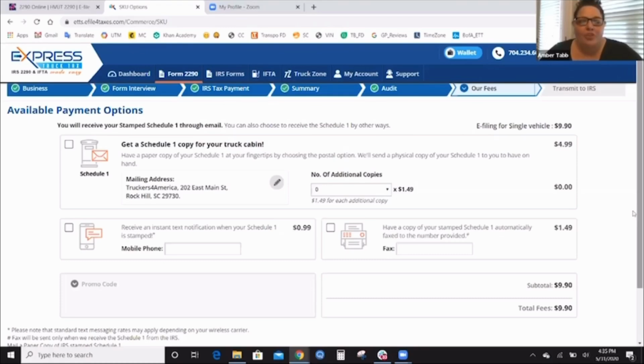So, available payment options. These are different options that you can add on. Let's say you want a copy of stamped Schedule 1, the piece of paper that gets a stamp saying this person has paid their 2290. That's what you turn in to your leasing company, or if you're going to get your own plates, that's what they want to see. That's how they enforce the 2290. Sometimes that stamp can be very light, but it's what the IRS gives. So we use a mailing company, and they calibrate it to make sure it comes out nice and dark.